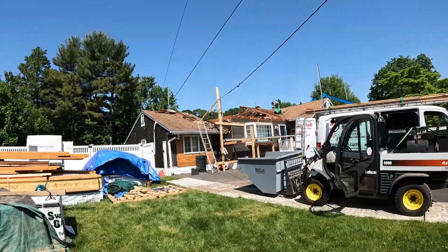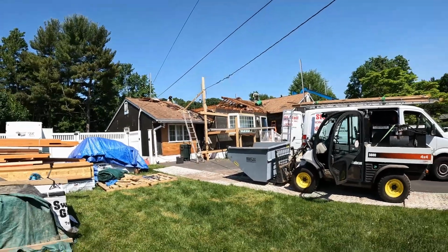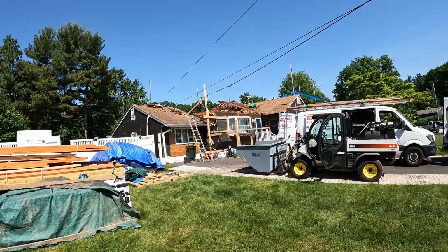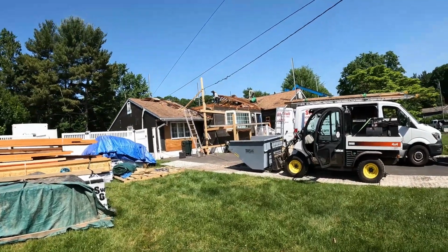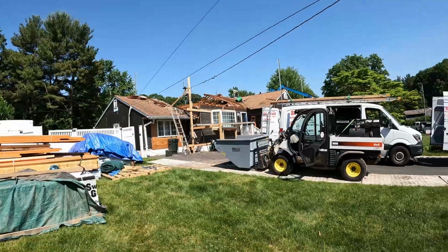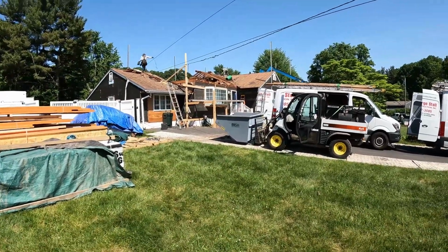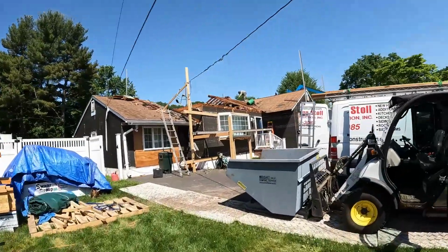That way tomorrow when we come here, we can get the floor sheathing down, and then we can also start getting our plates and our walls framed so we can move right along. We have the full crew here today, so we should have no issues at all with that. But we are only about halfway, not even probably, with the tear off right now.